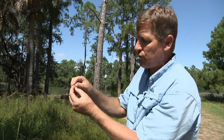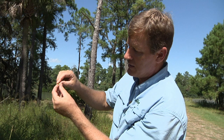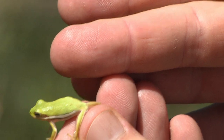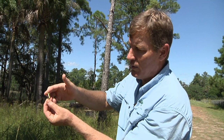Now this is called a tree frog, and we know that because it has little suction cups, toe discs. And so I'm going to see if I can real carefully show you this. See how his little toe pads can kind of stick to my finger? And that's the same thing that allows him to stick to the trunk of a tree or possibly to a leaf or a branch.